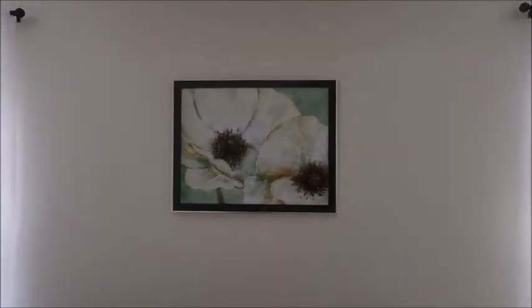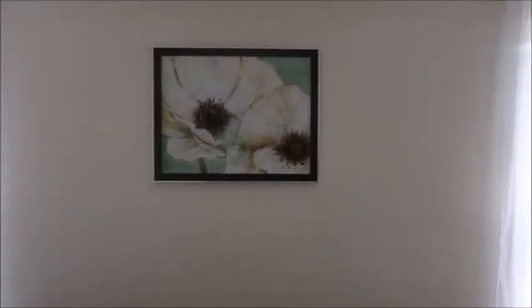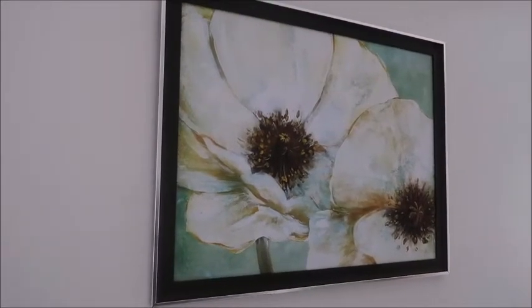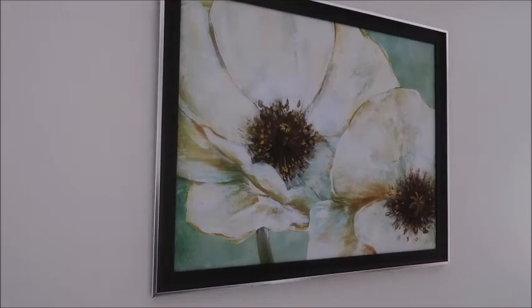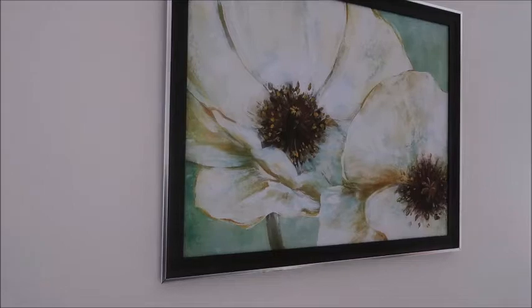But it looks really good now that it's done. And this picture, believe it or not, it's such a pretty picture. I'm gonna get close so you can see it. I love it so much. And you guys, I got it for $15 at Dollar General. That's right, Dollar General. I love this picture.